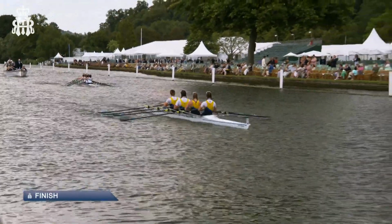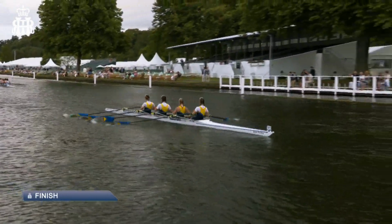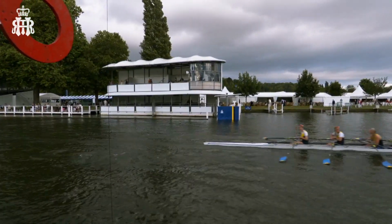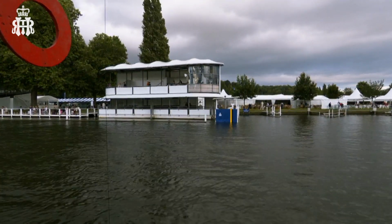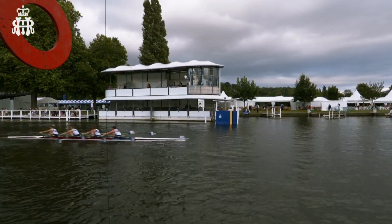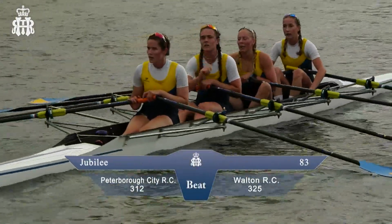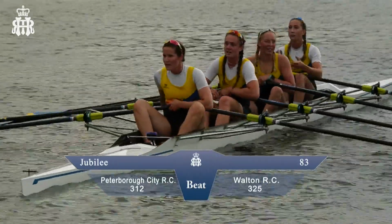And the Diamond Jubilee Junior Women's Quads, 31 entries, 24 get to race. Hugely competitive event, Tom. And Peterborough, well, they're looking strong contenders as they cross the line. Very happy with that row. Nice and relaxed finish for them. Walton have given it their all, and well, that's a great effort from them. Everything left out on the track, nothing more left to give. Congratulations to Peterborough City Rowing Club beating Walton Rowing Club in the Diamond Jubilee Junior Women's Quads.